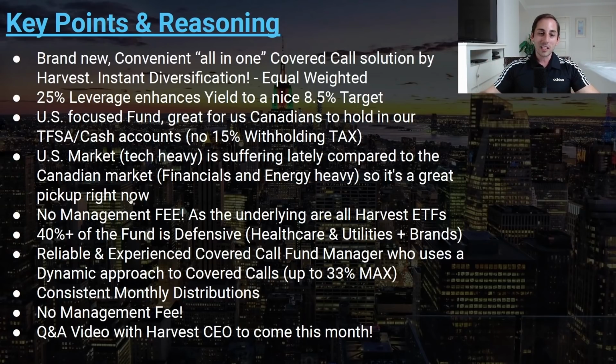That was my third last point: consistent monthly distributions, no management fee for HDIF. Of course, the ETFs inside of it have management fees, but there's no management fee on top of that.